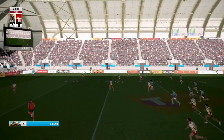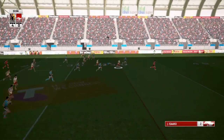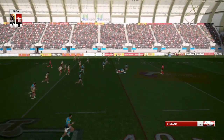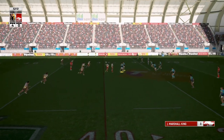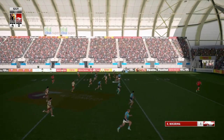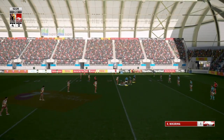With a torpedo punt, straight into open space. He's got momentum. Still going. Isako puts him away. Good ball. Hey, which way did he go? Great step. Clear the tarmac. He's coming through. Held. That's his second.